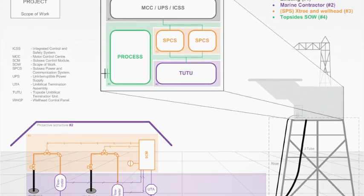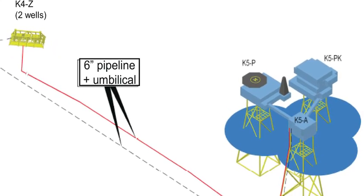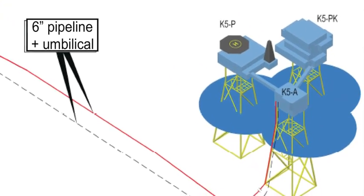Both measures allowed us to propose an economically attractive development plan, and which allowed us to make the final investment decision. So after a lengthy conceptual study, we proposed a field development plan for K4-Z involving a subsea development with 2 wells, one in the Lower Slochteren Reservoir and one in the Westphalian Sea.